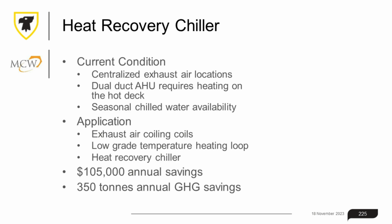Current condition at Killam Library. So you do have centralized exhaust. You have a dual duct air handling unit that needs heating and cooling. You have very large existing systems, and you only have a seasonal chilled water asset. So Dalhousie has a central chilled water system, but it's only in use from just before convocation, from May until October, and the other times of the year it's not available.